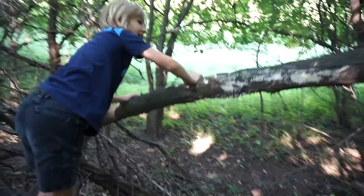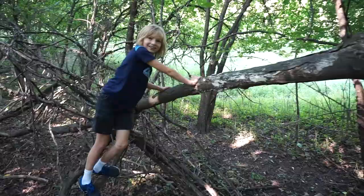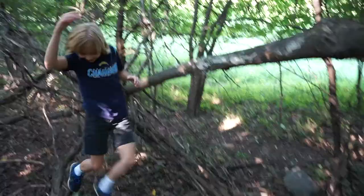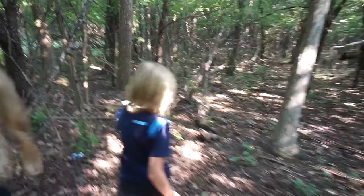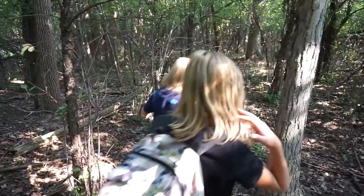No, thank you. You're not going up? No. Okay, that's all right. I'll try. I'm worried that I'm going to fall over. Plus, I don't think I can really even get up there. That'd be a good idea for a spot.